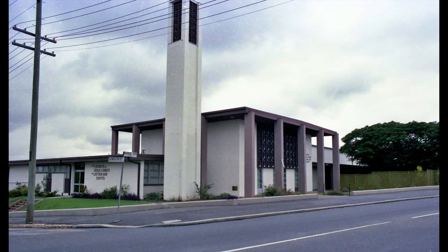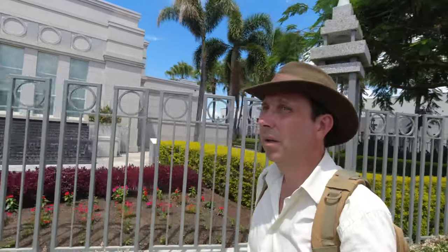Opened in 2003, the Church of Jesus Christ of Latter-day Saints, whatever that means. It replaced an earlier building on the site. This is what the previous one looked like. Heaven. It's the biggest one of those I've ever seen.